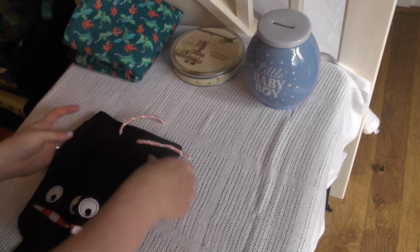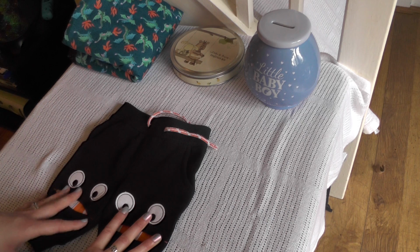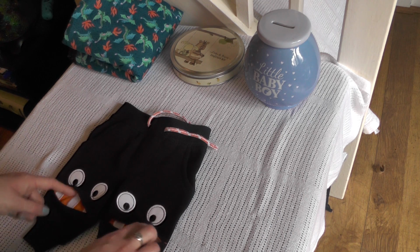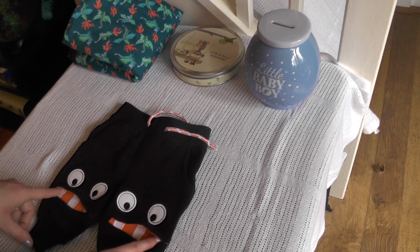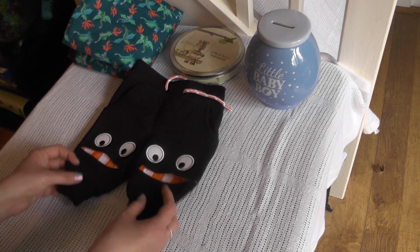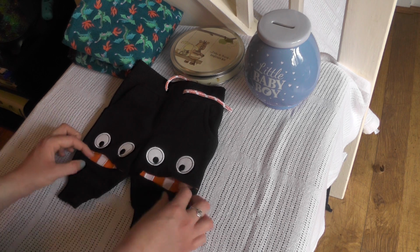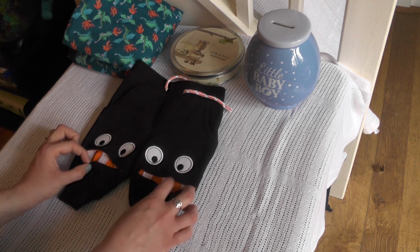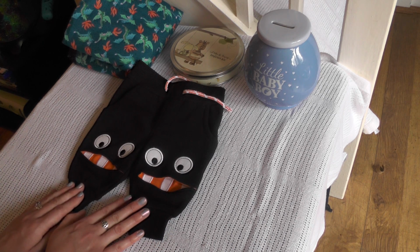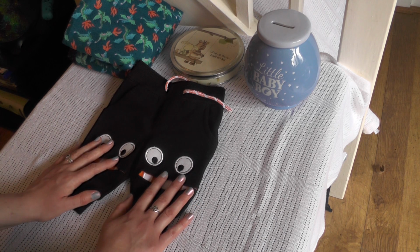So these again came as part of a set, but I think the trousers are a lot more funny than the top. So it has a second lining in the knee part with these little teeth in them. So they are little monster trousers, which are adorable in my opinion, with their little teeth. Nom nom nom nom. I saw these while I was out shopping and I was so taken with them, a family member decided to buy them for us because they are just too cute to resist.